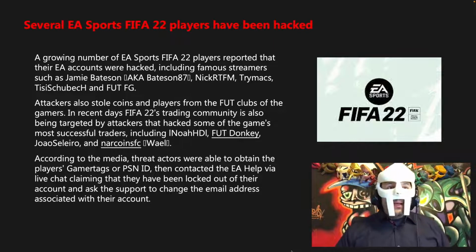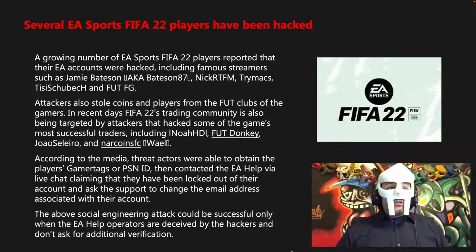According to the media, threat actors were able to obtain the players' game tags, or PSN IDs, then contacted the EA help via live chat, claiming that they had been locked out of their account and asked the support to change the email address associated with their account. The above social engineering attack could be successful only when the EA help operators are deceived by the hackers and don't ask for additional verification.